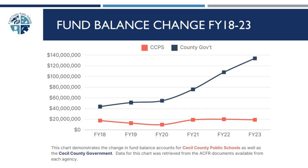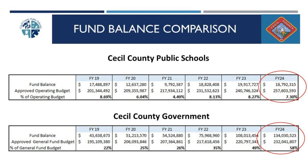On this next slide, you can see that the CCPS fund balance is 7.3% of our operating budget. This equates to savings of $3,650 for an individual or family making $50,000 a year. The county government fund balance is 58% of their general fund budget. This equates to a savings of $29,000 for the same family or individual making $50,000 a year. This leads to the question of why a fund balance of this magnitude is needed at the county level.